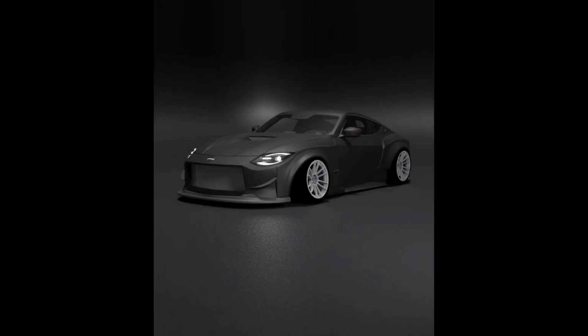This is what I think that the Pandem Rocket Bunny kit would look like if this car came out 5 years ago. So it's cool to see it in that regard. Overall, very cool render, and I hope we get a more complete version soon.